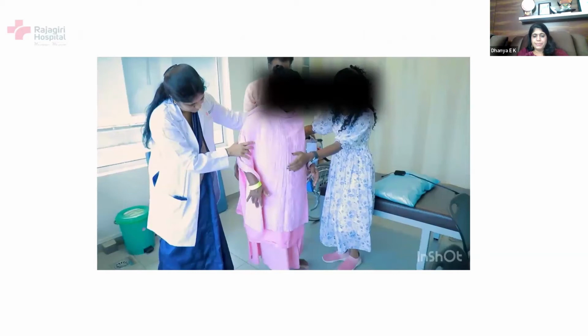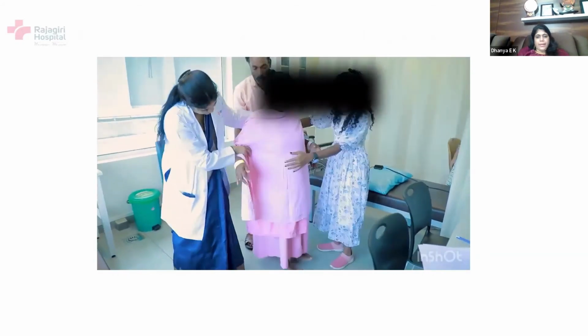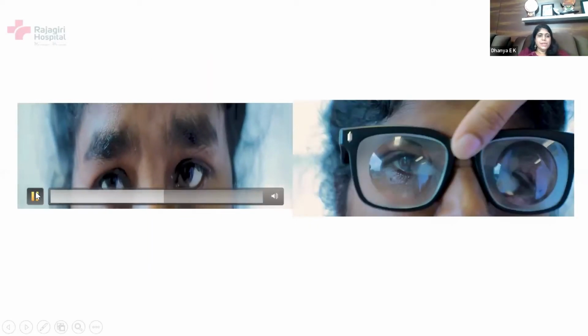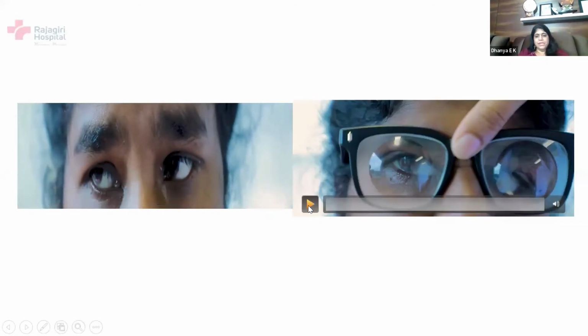So this is our patient. When she came to me, initially this was her gait. It was actually an ataxic gait. And these were her eye findings: right beating nystagmus in right gaze and left beating nystagmus in left gaze.